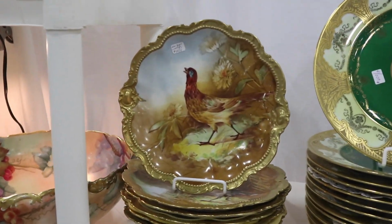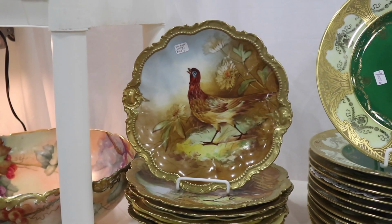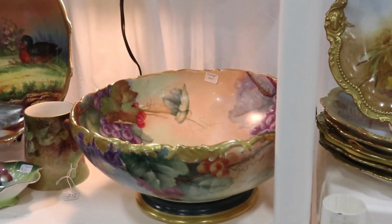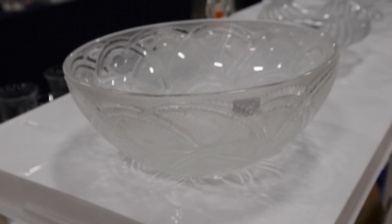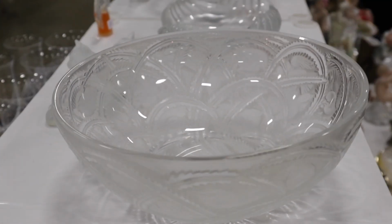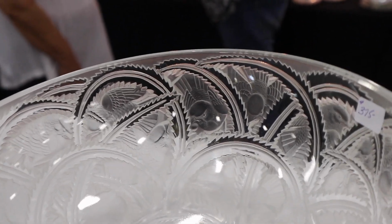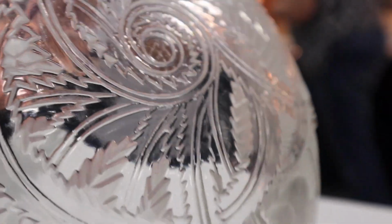These are Limoges pieces here. You see the set of 8 priced at $400, but this dealer is getting ready to retire, so prices are very negotiable here. You have the big punch bowl, also Limoges with the grapes for $325. The pattern isn't the easiest to see on this white shelf, but this is a beautiful piece that is deeply etched. You see the birds and the fruit. And when we look at the bottom, it's got the mark right in the middle. Although it's a little hard for us to read, but there it is for you.